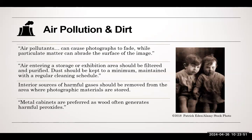Air pollution and dirt. Air pollutants can cause photographs to fade, while particulate matter can abrade the surface of the image. Air entering a storage or exhibition area should be filtered and purified. Dust should be kept to a minimum, maintained with a regular cleaning schedule. Interior sources of harmful gases should be removed from the area where photographic materials are stored. And metal cabinets are preferred, as wood often generates harmful peroxides. And in this photo on the right, you can see where some of the image has gotten discolored due to abrasion, especially on the little boy on the right. It's harder to make out the details of his outfit.